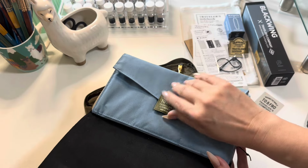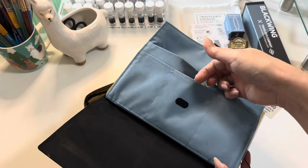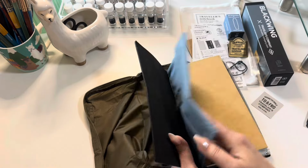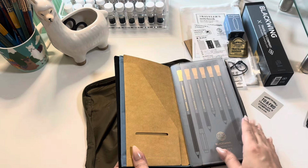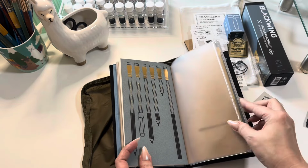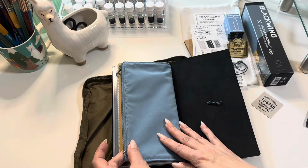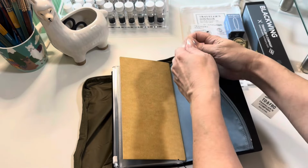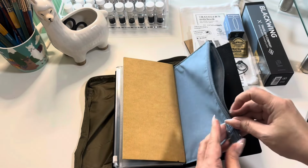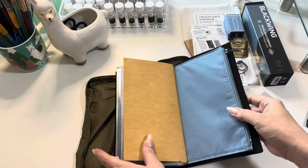They also released this little insert. So it has the 3 pockets, and the little small watercolor palette fits perfectly in one of those pockets. It also has the big pocket, and again, this blue-gray matches the insert absolutely perfectly. Now, they sold out almost as quickly as they had posted these this week, but maybe they're going to bring them back. They're still on the website showing as currently unavailable, but keep your eye out. They match great.